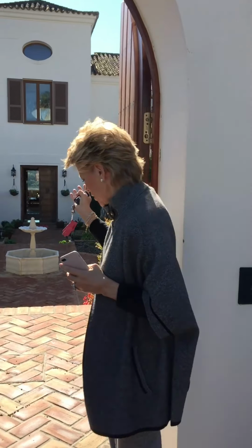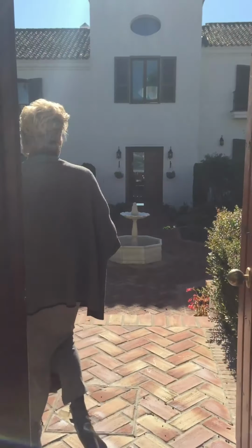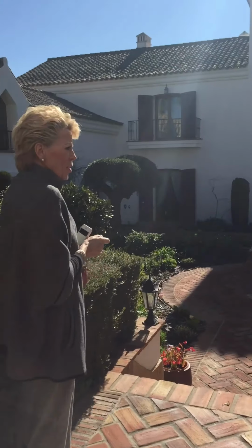Okay, so here we are, entering into the courtyard. You see, it's a large house of 1,032 square meters, built on a plot of 3,247 square meters. It has south-facing views, sea views, and views to the golf course.